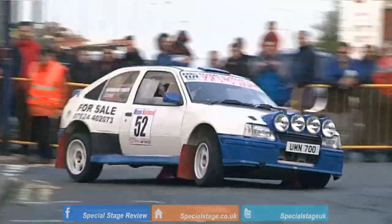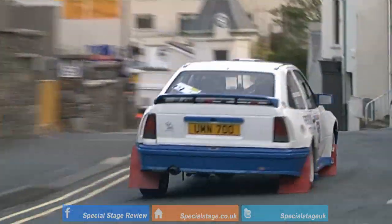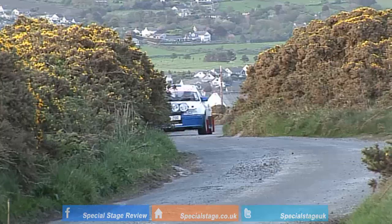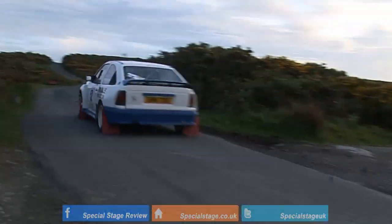And John Kirkpatrick, with Martin Quine alongside, were having no problems opening up a good lead of the B12 class at this stage. And just outside the overall podium, in fourth, the rear-wheel drive Astra bringing some more variety to the stages.